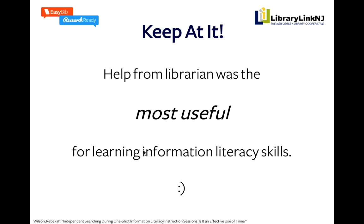Regardless of how you approach your one-shot instruction sessions, just know that students do appreciate it. It's a lot of hard work. And one study that I read that was talking about effective library instruction found that students value the input and guidance from the librarian as the most helpful way for learning information literacy skills. And I know that's probably kind of an obvious statement, but it's always nice to get that validation every now and again. So whether you have to go it alone in the classroom or you have multiple meetings with students in a co-taught class throughout the school year, your teaching does make a difference. So I just wanted to make sure that I put that in there so that you guys know that not all hope is lost and your instruction is valued by students.